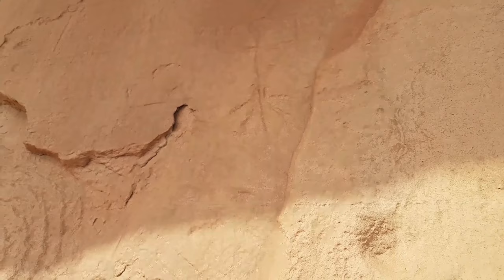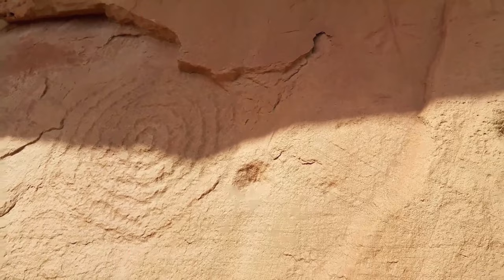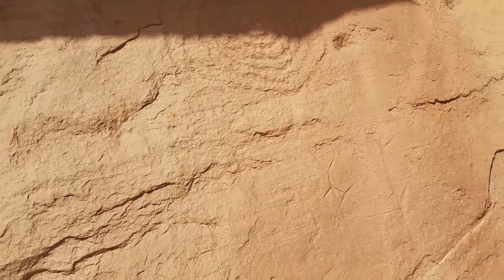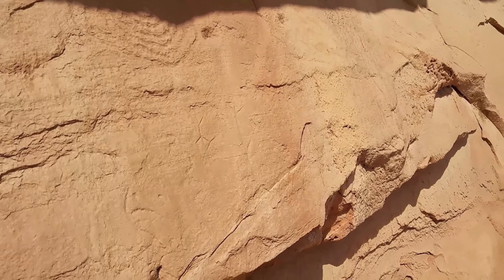This swirl here looks like it could be a solstice calendar or something. There's a little divot, and it looks like there's a little shadow point that could point at certain things. Right now it happens to be on the fourth mark, and we are here in April. So this could have something to do with some sort of calendar. We're going to come check at certain times of the year and see if it lines up.